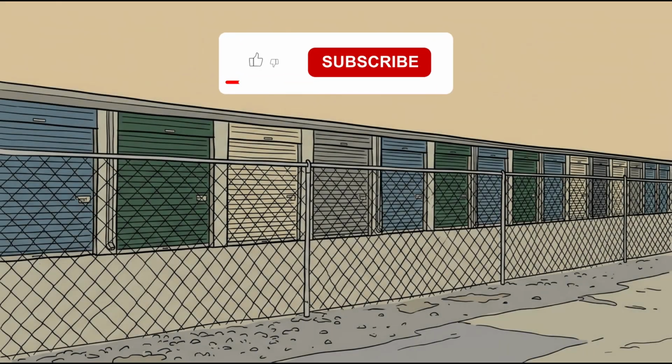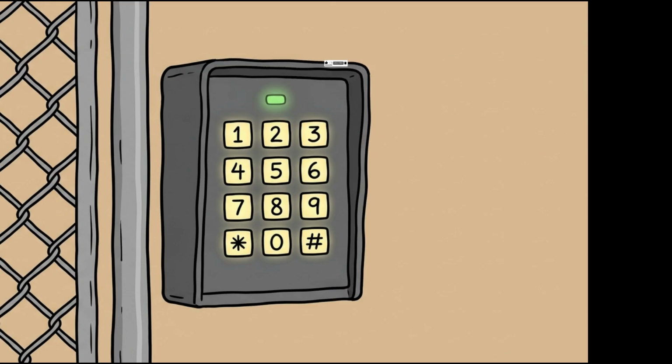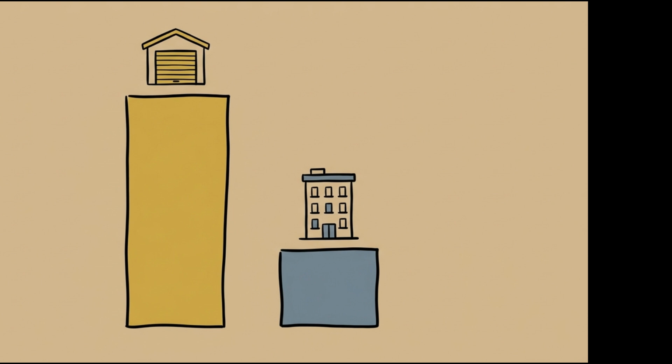Here's the laziest looking business in all of real estate. No tenants calling about a broken heater, no toilets to fix, no leasing office drama, just rows of metal boxes behind a chain link fence and a gate code. And it makes more profit per square foot than almost any apartment building you could name.